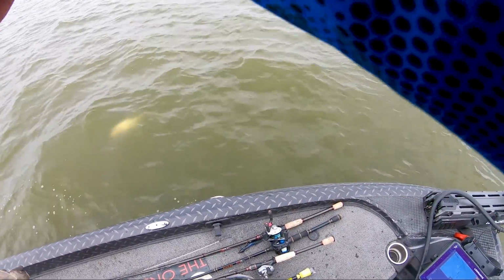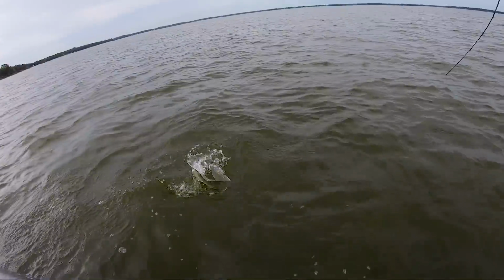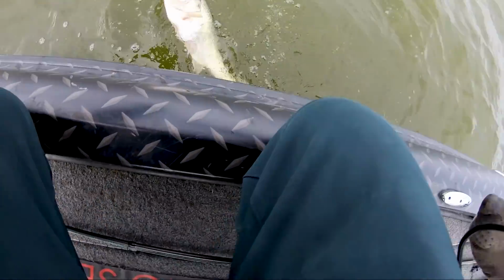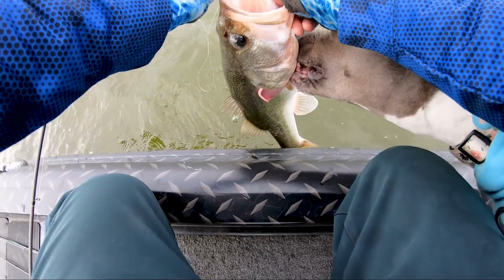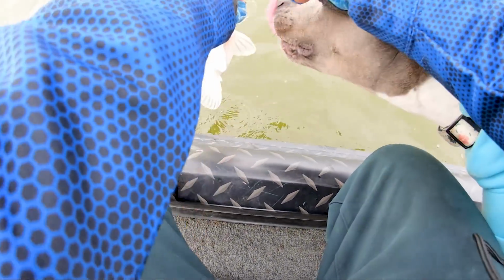Let me get her on that spot. Yeah, she's only got one hook. She might come off. Gotcha. It's a nice 3-pounder, not 4. It's really interesting though. Wait till I show you guys this.